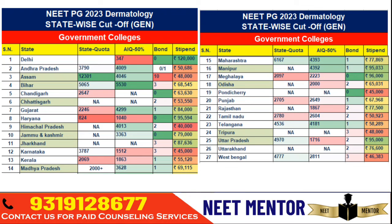Jammu Kashmir is also kind of mediocre, not high or not low. Jharkhand, there is no dermatology seat available there. Karnataka is also low merit. Kerala is high merit state. Madhya Pradesh is low merit state. Maharashtra is also low merit. When I say low merit, it means you have better chance to get the seat through state quota counseling, okay.